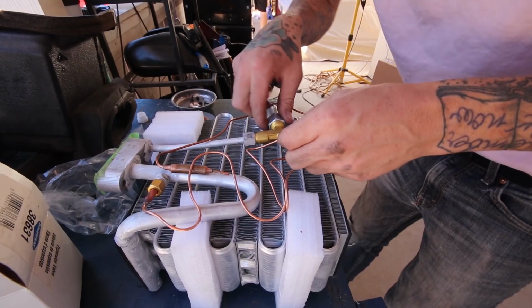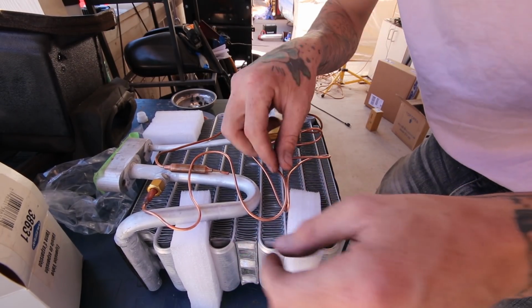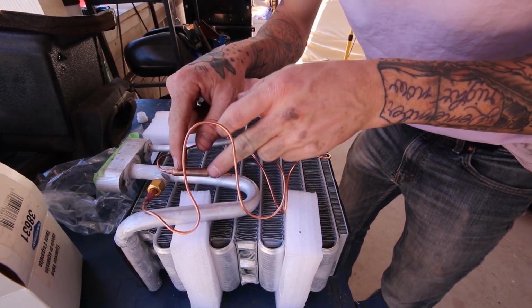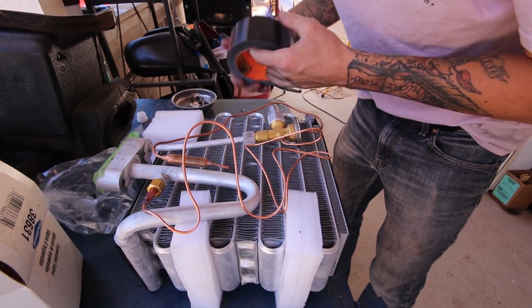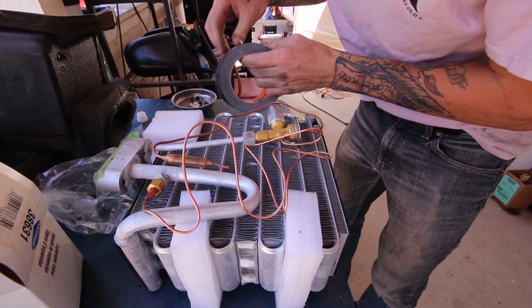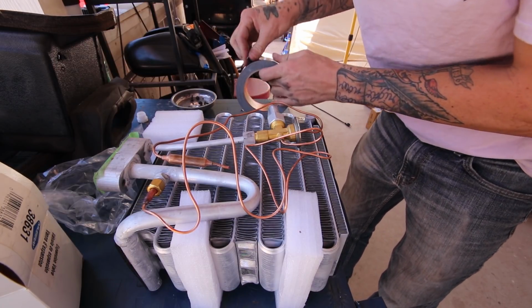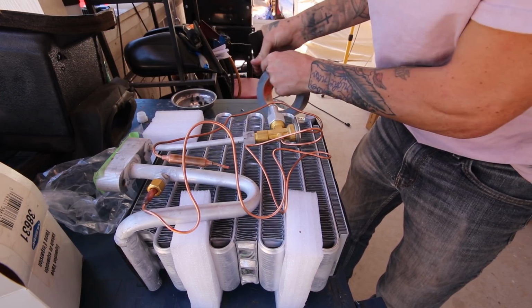But yeah, I got everything tightened down, and there's a lot of this copper, brass, whatever line everywhere. So as for this thing, Roy just told me to tape it up, zip tie it up. So I'm going to do that, and if it doesn't work, then I'm going to make him take it apart and fix it.